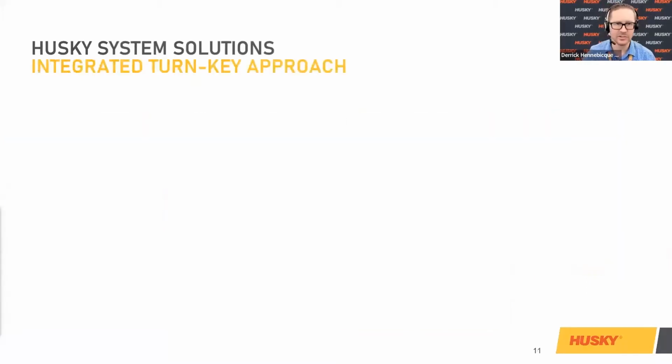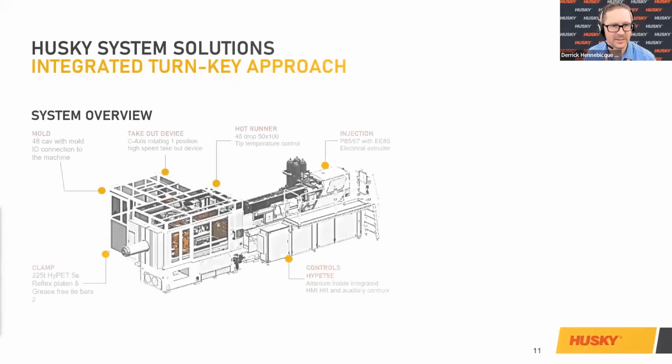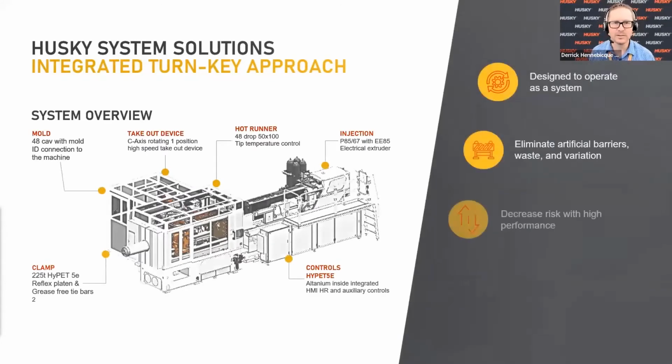Finally, in addition to standalone hot runner technologies and equipment, we also offer a full turnkey system approach. We do this for specific markets, including medical, where we design and build a machine, mold, hot runner, and handling system tailored to your production requirements.